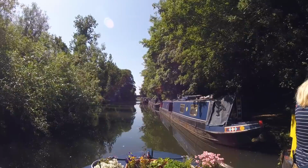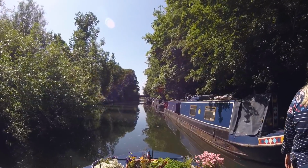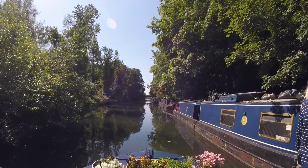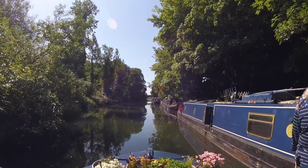Don't know why you do it. Yeah, you're missing it. Use this water point. There's always somebody on it. So let's see if our luck has changed today. Fingers crossed. It's looking a little bit promising.